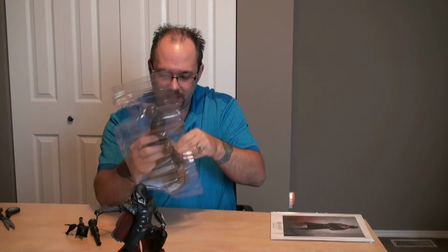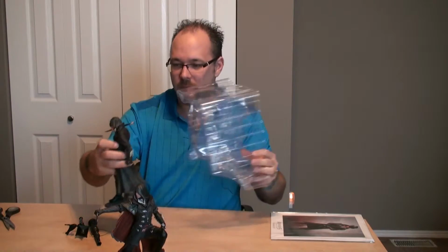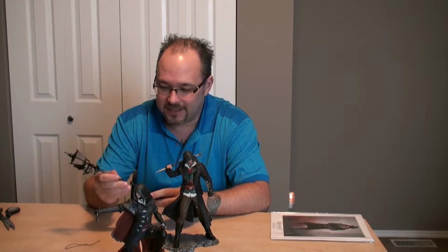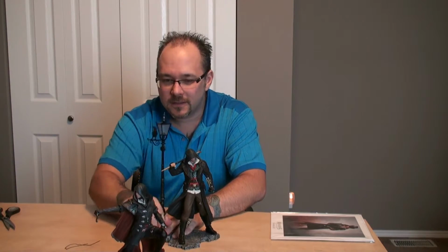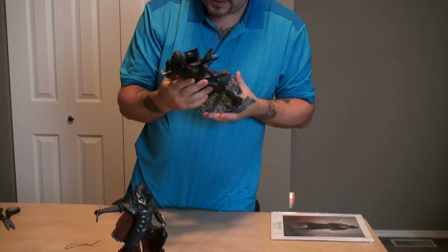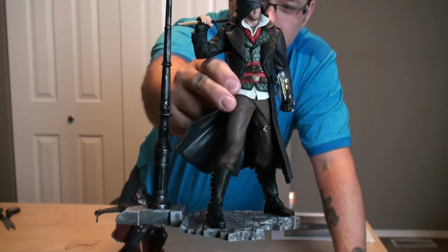The figures do appear to be of about the same quality as the Charing Cross edition. That was the limited edition that came with Assassin's Creed Syndicate. I'll grab that. It's off to the side. You can't see it here on camera, but I do have it for comparison. Alright. There we go. Similar quality. Fairly well detailed. You can see he's got the signature hidden blade on his arm. And he's got his cane over his shoulder.